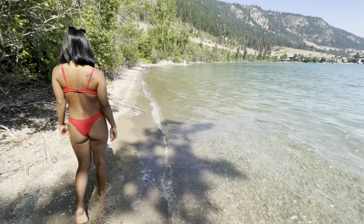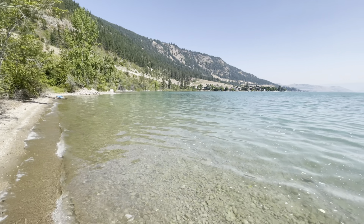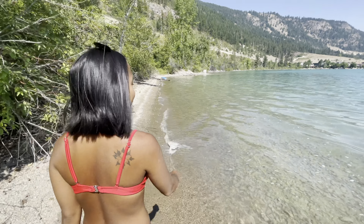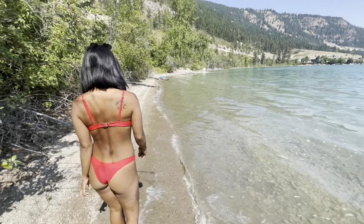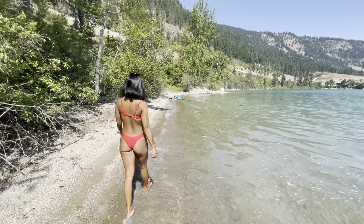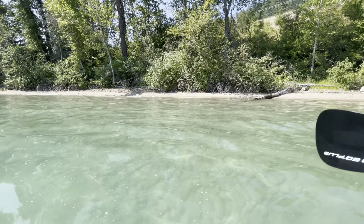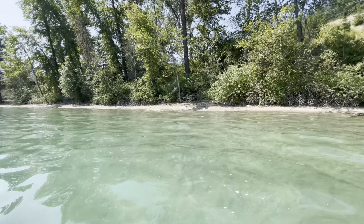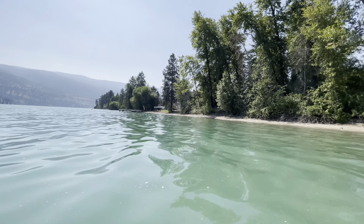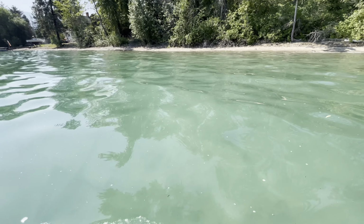Just cruising along the beach. Look at that. Doesn't get much nicer than Kalamalka. In the summer, anyways. In the winter, brr! Sorry for that loud interaction. Next spot. We're heading to the next spot, and Casey's gonna jump off this cliff. She's crazy, I know. It's insane. But, you know, she really has an adventurous side.